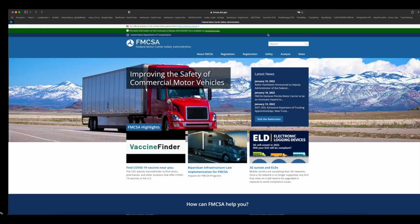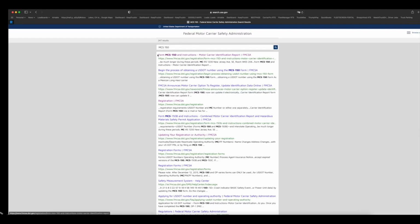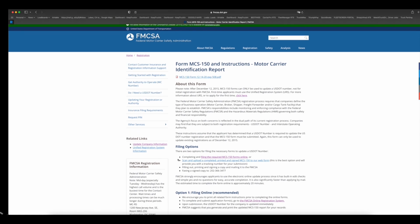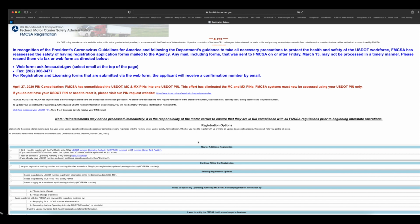fmcsa.dot.gov website, and then right here in the search bar, you will put form MCS space 150. You will click this first link, and then you will do complete the filing online. So you'll click right here. You will get this crazy looking page with different colors and too many words to handle. So let me tell you where to go.